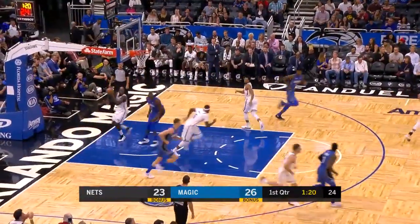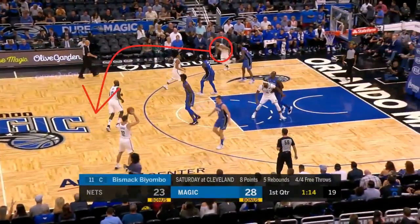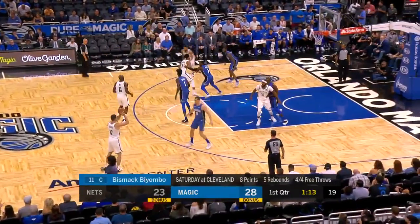In early offense, the most common thing you'll see the Nets run is motion strong, which is where they'll reverse the ball and set up a double staggered screen for a wing, here Allen Crabbe, and they execute this really well, getting him looks off of this screen on a consistent basis.